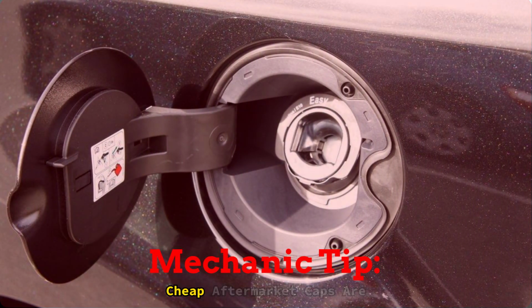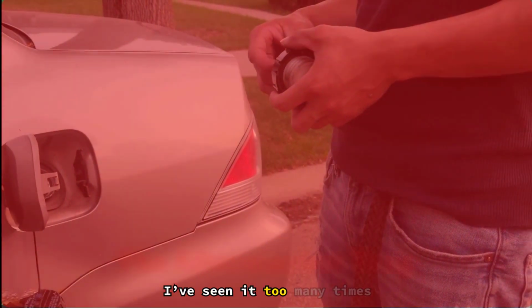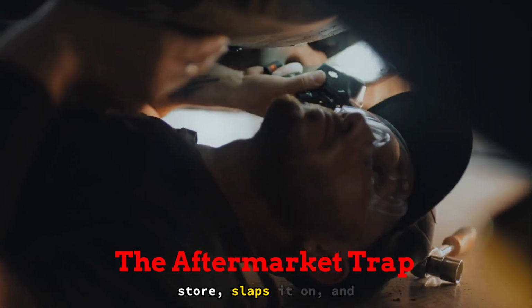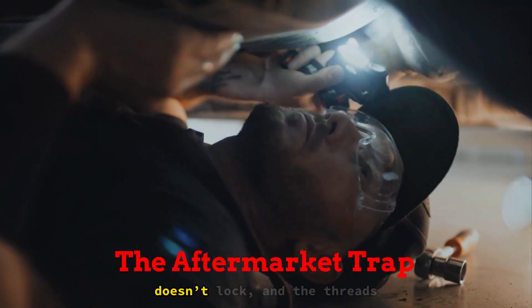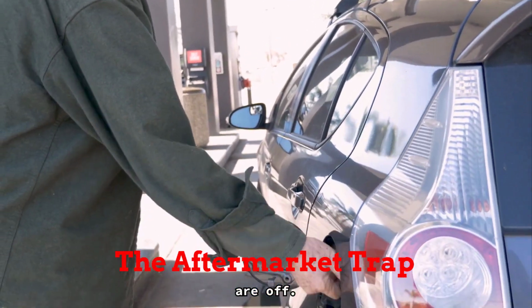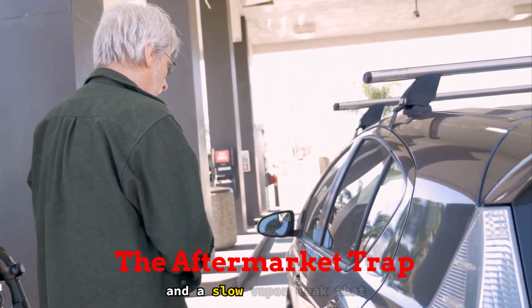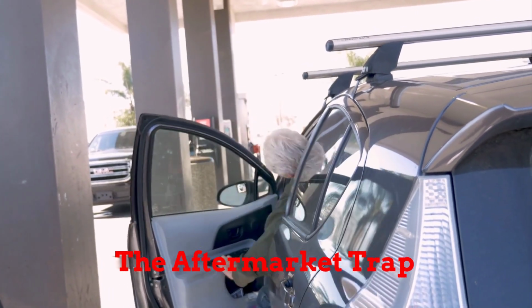Mechanic tip: most cheap aftermarket caps are trash. I've seen it too many times. Someone grabs a cheap aftermarket cap from a random parts store, slaps it on, and thinks the problem's solved. But it doesn't click, doesn't lock, and the threads are off. Result? Bad fitment, poor sealing, and a slow vapor leak that tanks your fuel pressure and triggers emissions issues.